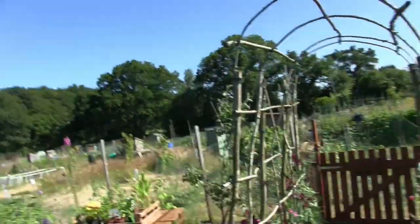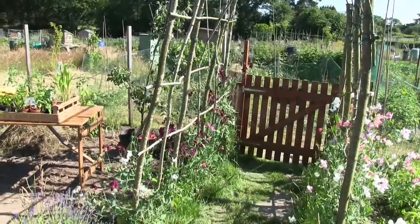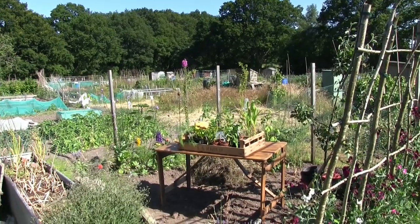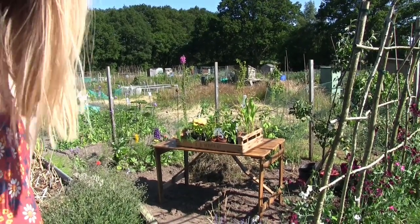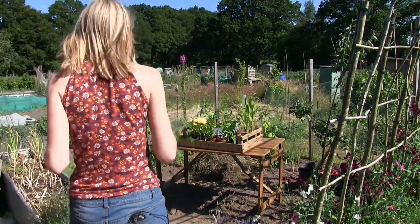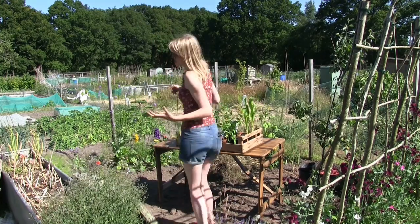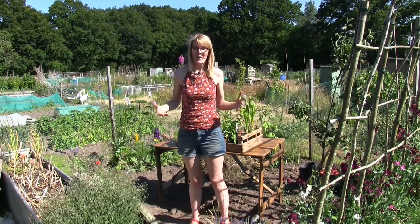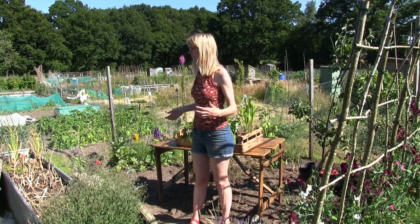But what I might do now is I might just put the camera on this tripod and then just talk about that new patch. Because I think I mentioned it in my latest video. The whole plans for this area, because I'm not having chickens now. If you haven't seen my latest video, then I'm not having chickens now. It all came down to time.